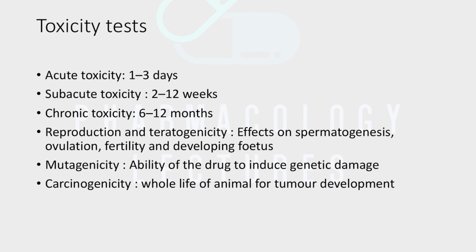Now, which toxicity tests are done? In toxicity also there are different toxicity tests. Some examples are acute toxicity, where animals are given a single dose of the drug for around 1 to 3 days and effects are noted. For example, LD50, the dose at which 50% of animals died. All these things are carried out and the data recorded. Then subacute toxicity testing, where for a longer time, for example 2 to 12 weeks, the drug is given and its toxicity is noted and data recorded, like which organ it damaged; those organs are then examined under the microscope, and any other toxicity developed in animals. All these things are noted.